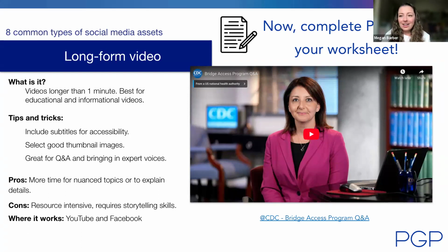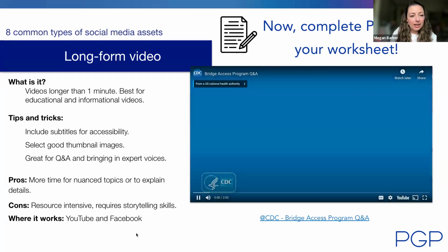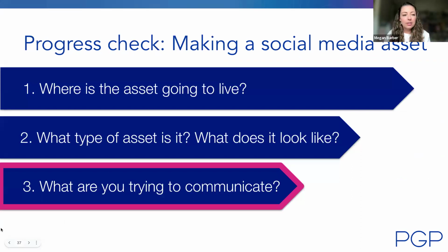All right, so we're going to keep going. I know things are busy, but hopefully you were able to complete part 2B of your worksheet. We've talked about where your asset's going to live, what type of asset it is, and we just went through all of those different options. And now we're going to jump into what you're trying to communicate.